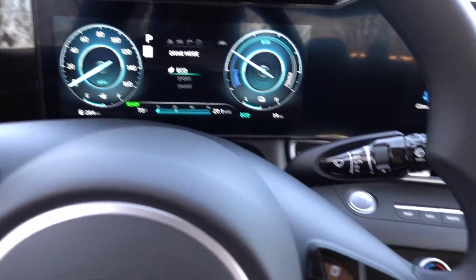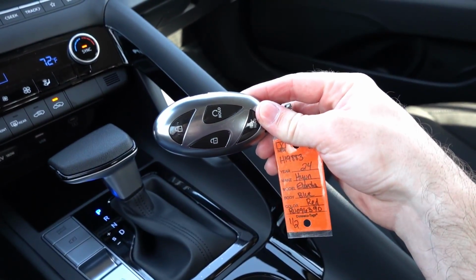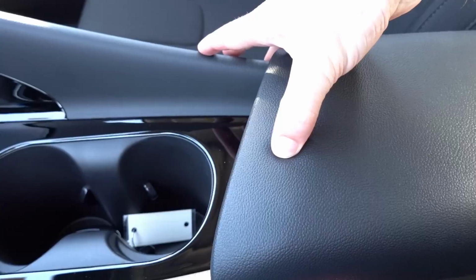That is very, very cool. Gloss black here around the center cup holders. You can see they are large and pretty deep in size, and there's the standard proximity key fob with built-in remote start here on the key fob itself. Additional storage space, padded armrest.